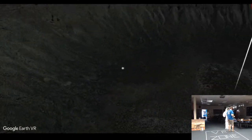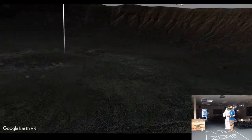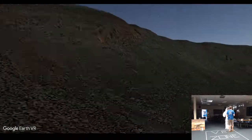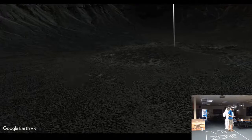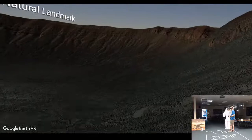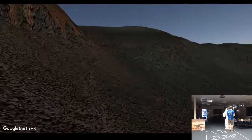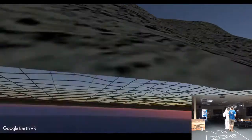So this is an impact crater, one of the best preserved impact craters on Earth. Look how deep it is. Just remember how big those buildings were when I was flying around them earlier. Look how deep this crater is on Earth. This impact happened about 40,000 years ago. And because of where it is on Earth, there's not a lot of erosion in this area of Arizona, so it survived. It's also a fairly young crater for us.